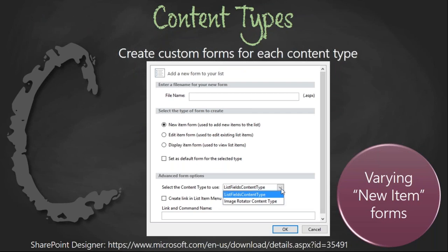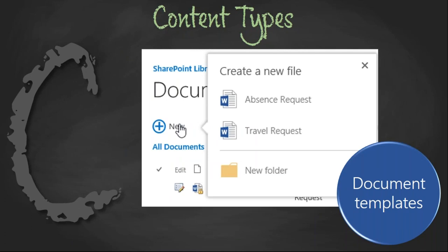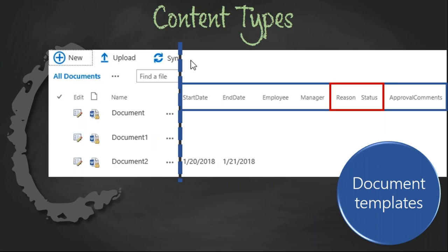Actually, this is for creating a new form, sorry. So if you're going to customize your new form or your edit form, this is where you can say, I want to do this for the PTO request. And you're going to add custom HTML or something to make that happen. And then in your document libraries, if you click on that allow management of content types, you'll see your specific content types on the new button. If you create the content types and then turn it off, which sometimes I do for different purposes, it'll go back to Word, document, PowerPoint, and you won't see the content types on the new button. Some options for you.